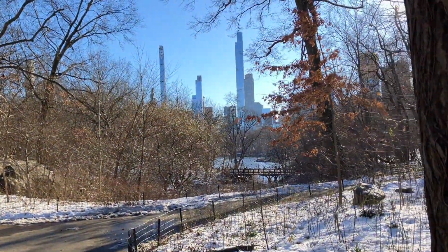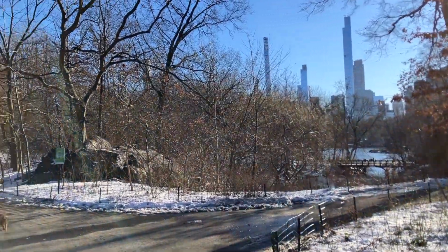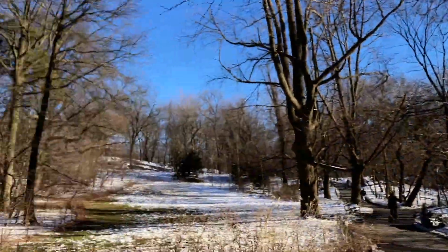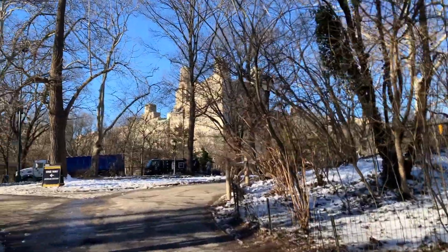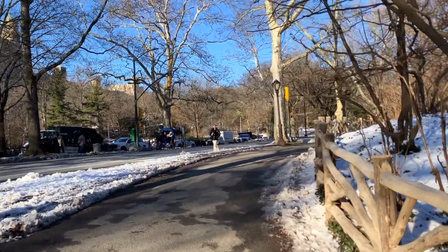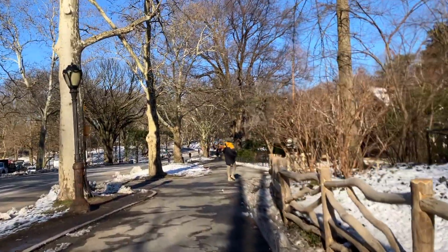Alright, so now you might know where we are. We're looking at the boat pond. Cute little bridge. Remember, you couldn't even see this with all the trees before. We're gonna go this way. There's really not much snow left. I'm kind of surprised. But also a little thankful because I don't need to be sliding around in it.